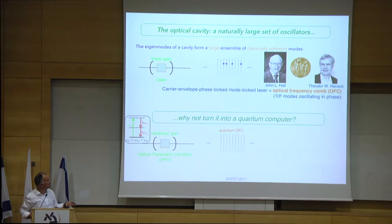And the idea is that, well, we take this, and instead of having a laser, we take a nonlinear gain medium here, which is this kind of guy, a parametric down-converting crystal, and instead of emitting the photons one by one, we emit photons in pairs. And so, since the pair emission is the mechanism to create EPR states, now we look at this.